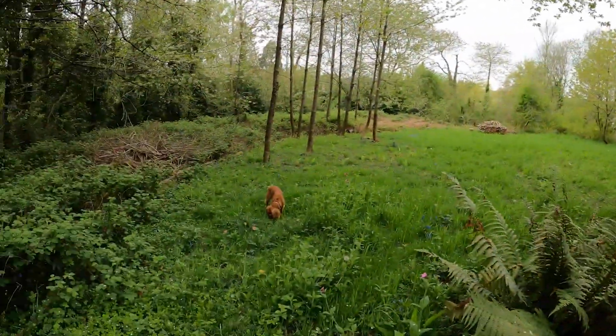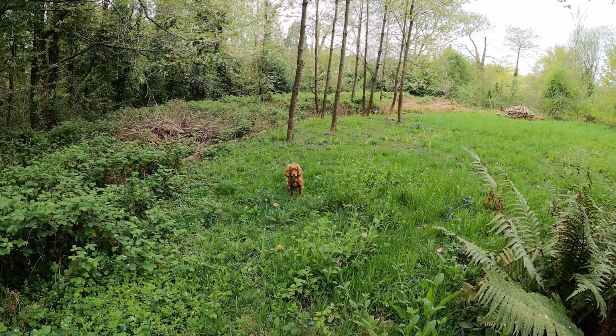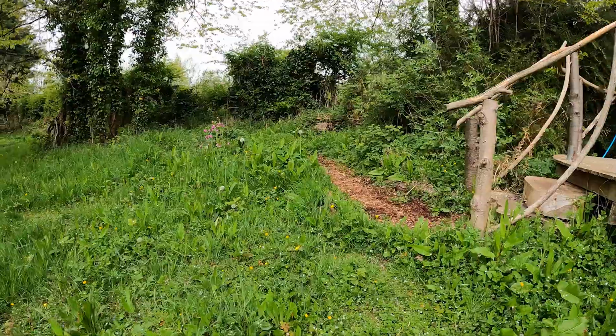Great thing about this whole area, so many paths to walk around, so well marked. You could just wander for hours and hours and hours and days, probably. It's been great. What do you think, Juno? What do you think? Who's a good girl?